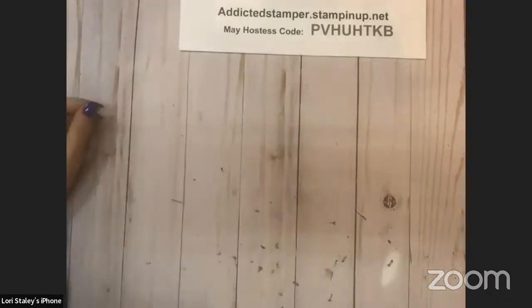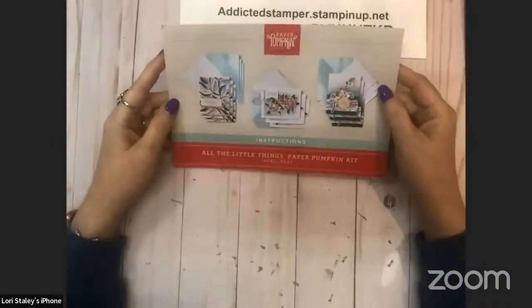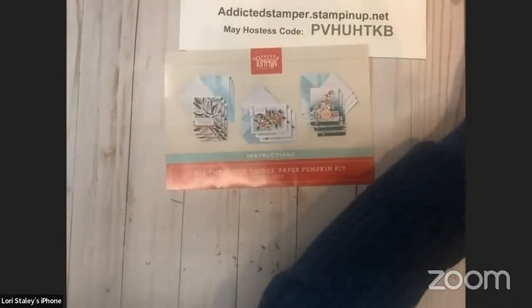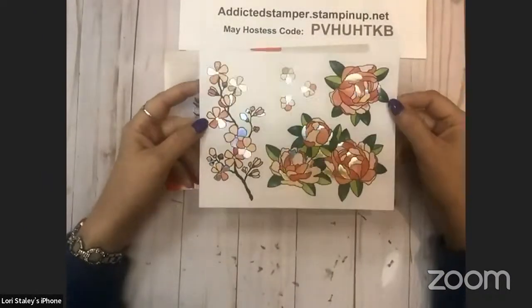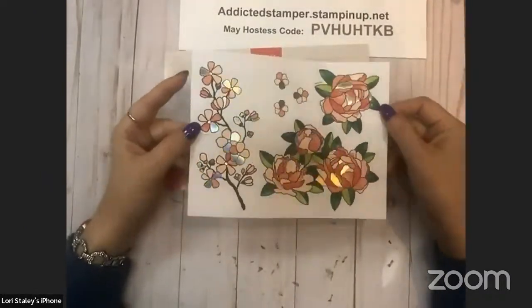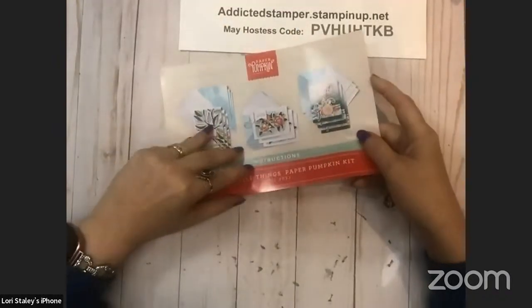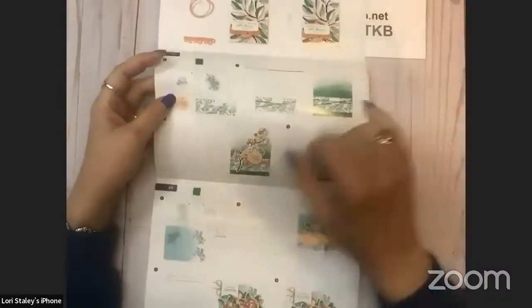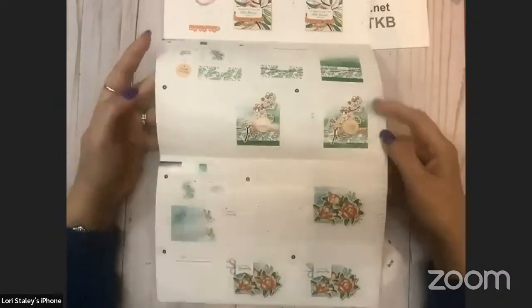All right, well, let's bring in our Paper Pumpkin, the star of our show today, right? So all the little things: Paper Pumpkin has beautiful foil accents in it. I'll show you a sheet of those. There were 3 sheets of these in the kit, and you can see the sparkle and the shine there with the foil. And then it gives you the step-by-step instructions to make all 3 of these particular designs, right? In color, yay. Shows you even where to put your dimensionals if you're adding dimensionals to that particular project.